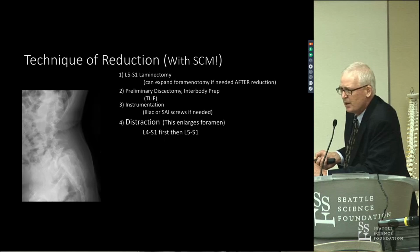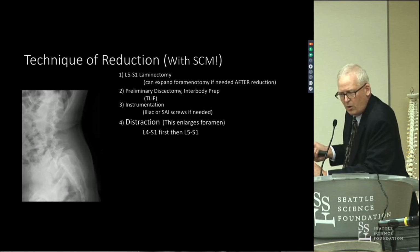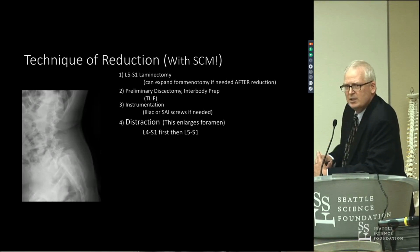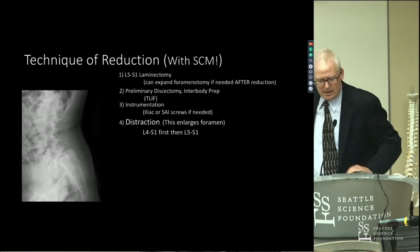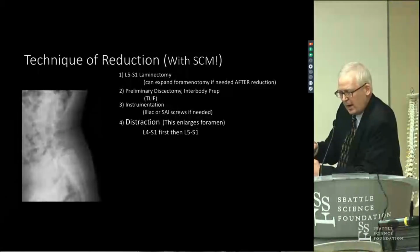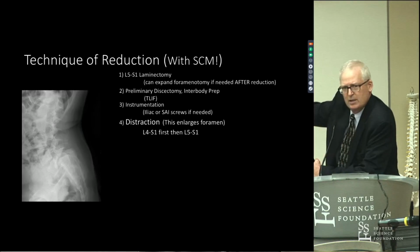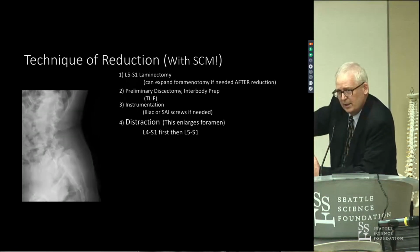Put your instrumentation in. In some kids, I do use L4, and I go to either S1 or sometimes I'll use SAI screws or pelvic screws in people where it's going to be a little harder, or I don't trust that it'll be easy to reduce it. Then we distract. And I think this is why we're not getting L5 radiculopathies. We distract very aggressively across L4 to S1 first. You don't really need the screws as much. Push apart at L4, S1, really, really distract.